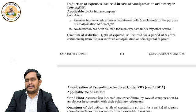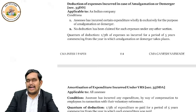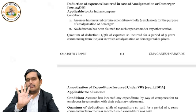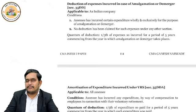How can they claim the deduction? If they incur expenditure in relation to amalgamation. So amalgamation related expenditure, it can claim deduction. Can the amalgamating company claim the deduction or the amalgamated company? The answer is the amalgamated company will claim the deduction. In how many installments is the deduction given? In 5 installments over a period of 5 years, the deduction can be claimed.